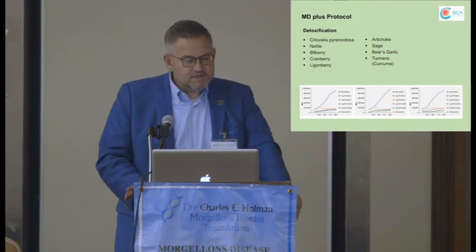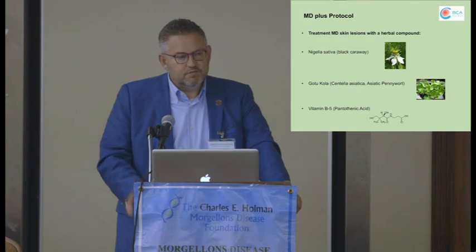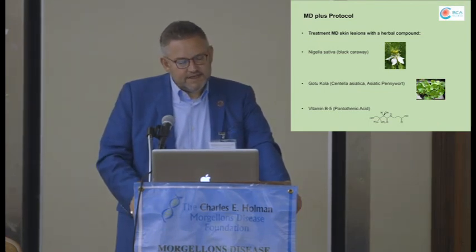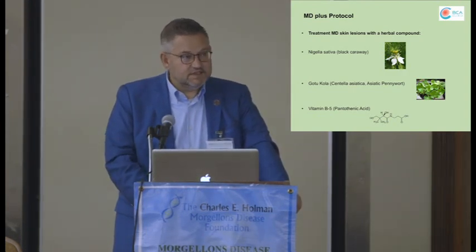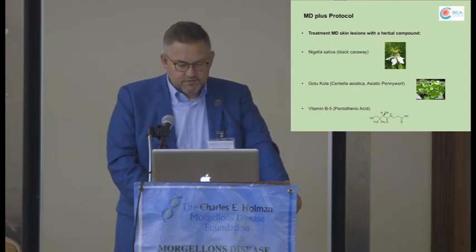So this is a good bunch of herbal medications, based on some chlorella, some nettle, several berry extracts, sage, garlic, and turmeric, to give a patient the needed support and not to get an overload from the antimicrobials, for example.